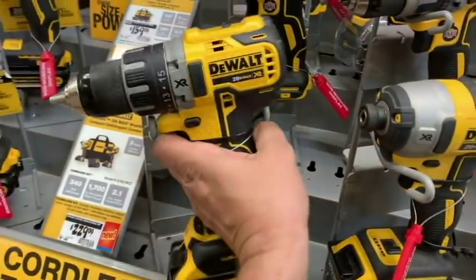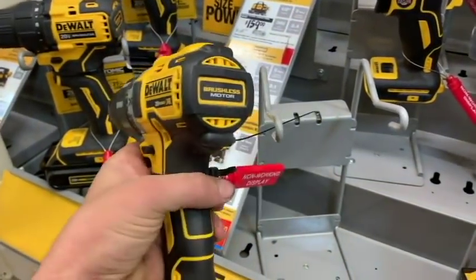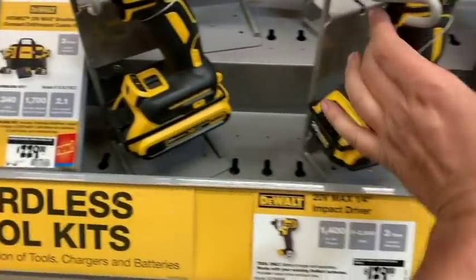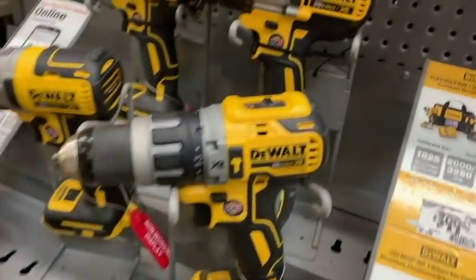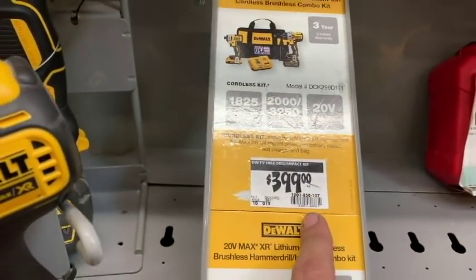The grip feels good. Ooh, we're gonna get some use out of that. Oh, looked like it was gonna let me gun it for a minute. Nice, man, nice. All right, so we got a kit here, two-piece kit, 400 bucks.